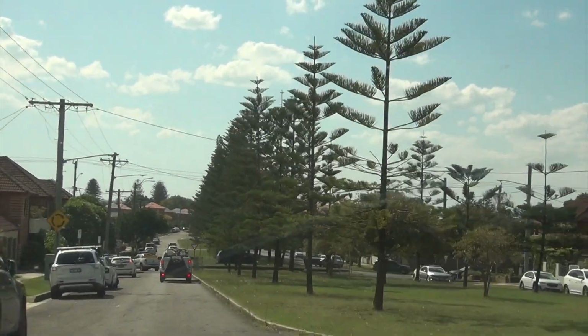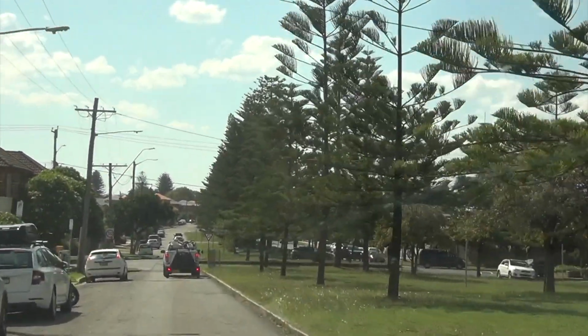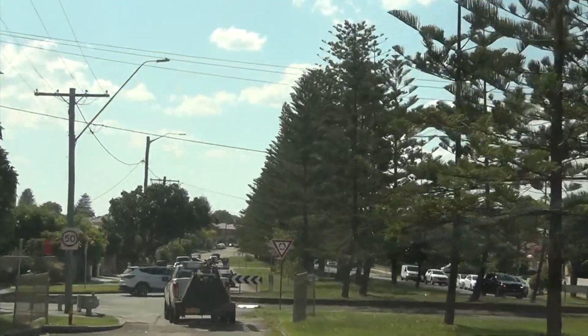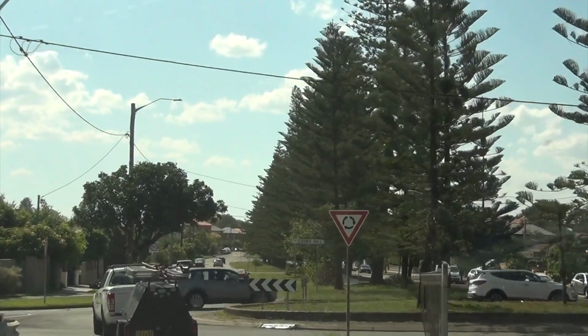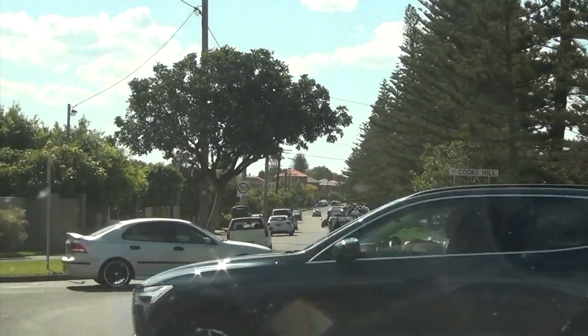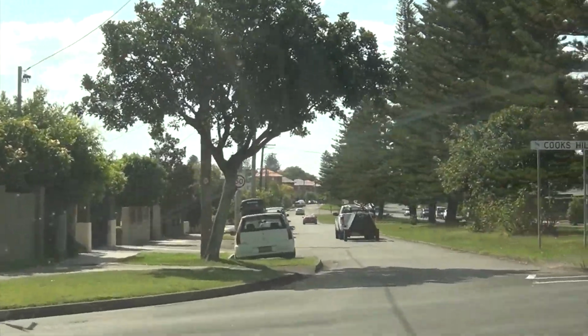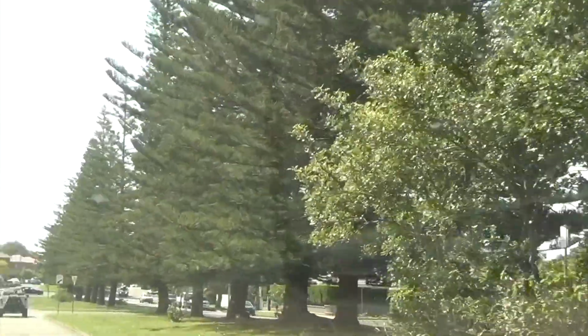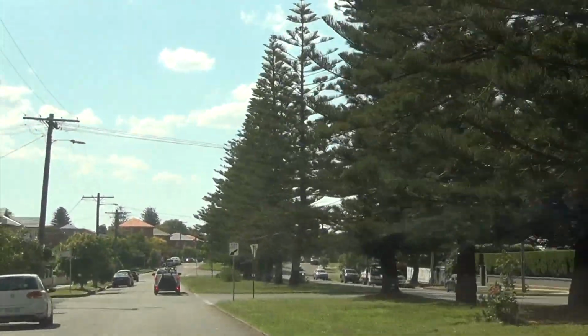Which part of Newcastle are we in now? We're actually travelling into Cooks Hill now. Okay. Is there anything special about Cooks Hill? Well, I think a lot of university students have always lived in Cooks Hill in share houses. Sure. They love an inner city suburb. Sure.